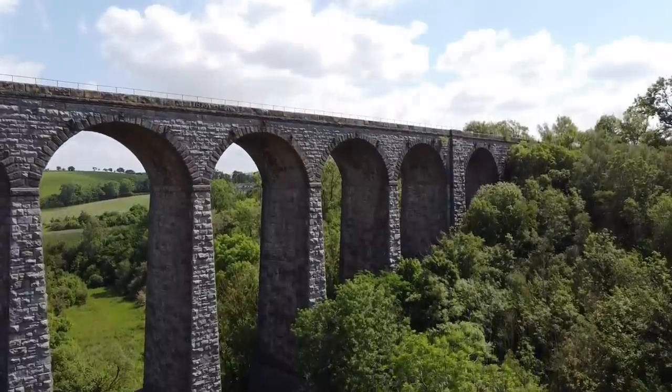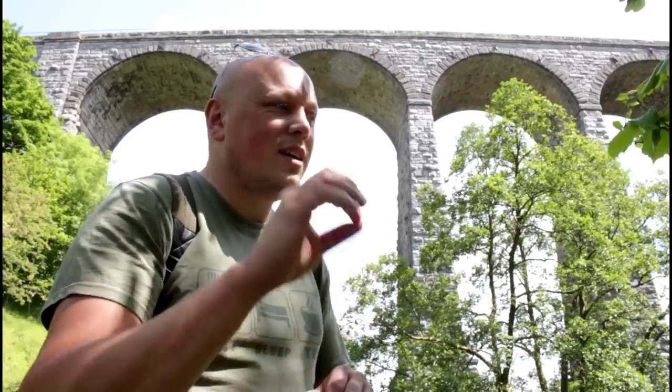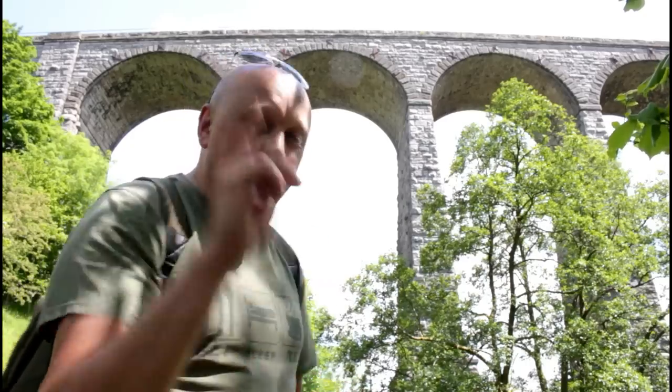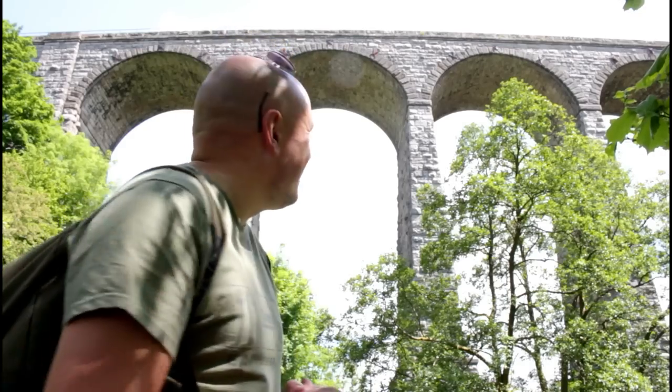But there's another one, about a 15 minute brisk walk in that direction, that was built around the same time, that's got a similar name, Smardale Gill Viaduct, now disused. And that's the one that I'm going to check out in today's video. But it'd be rude not to come and have a look at this beautiful grand structure.